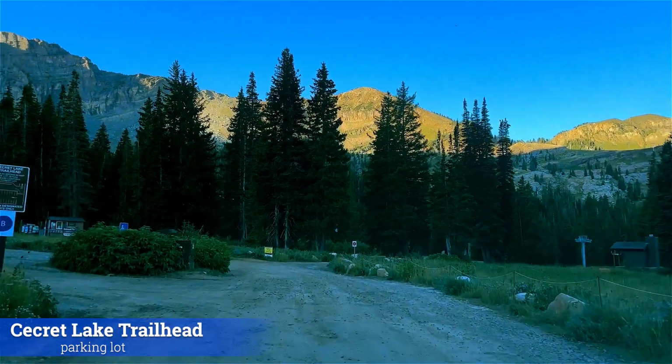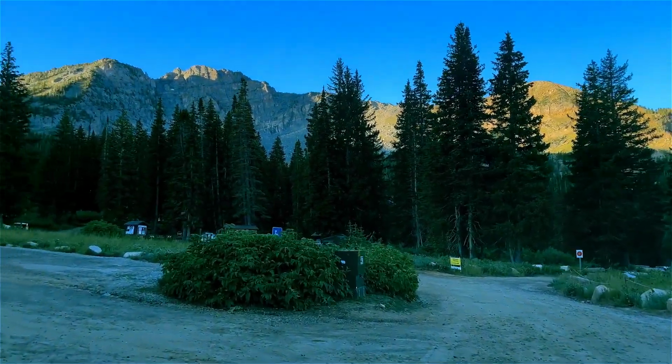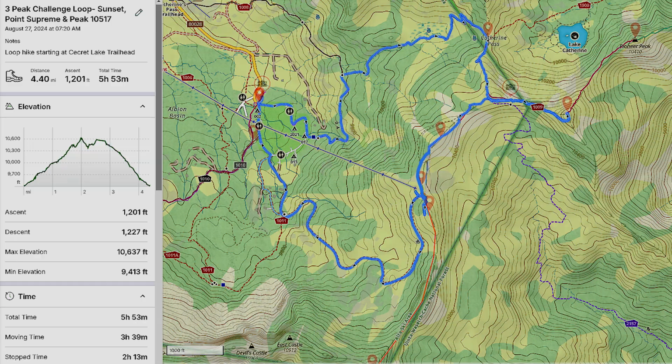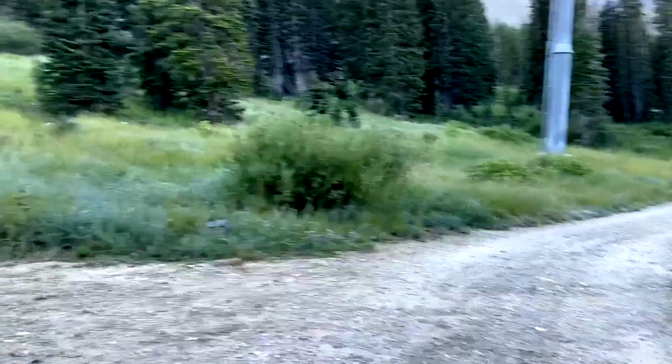We arrived at Cecret Lake trailhead parking lot and no one was there. Very chilly, 39 degrees this morning for August. Trail stats: 4.4 miles, 1,200 feet, less than 6 hours.